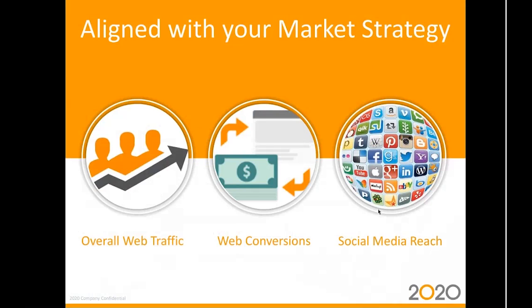To conclude on Ideal Spaces, this solution helps to grow your business by increasing the overall web traffic, including both customer and retailer traffic. Ideal Spaces helps increasing time spent on your website. It also helps increasing the web conversion, i.e. how many people take action on your website. And it is aligned with your market strategy when it comes to social media reach and its expected viral effect.